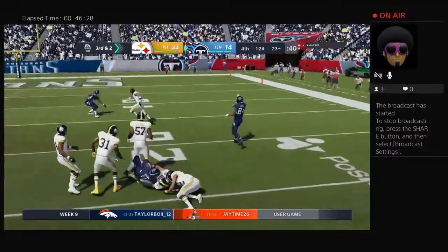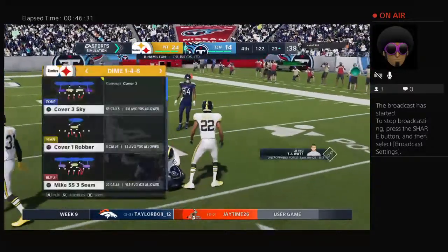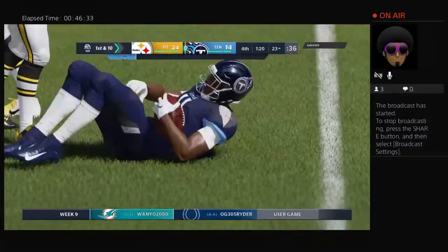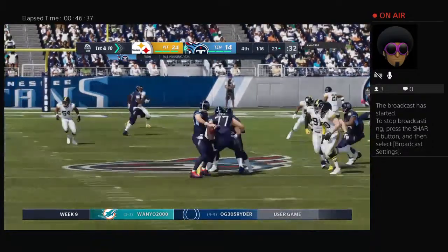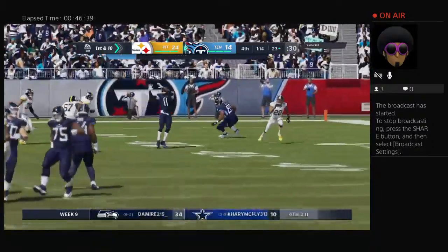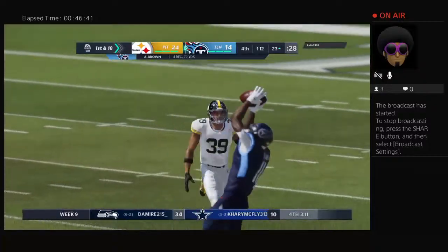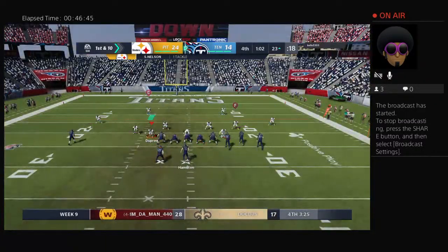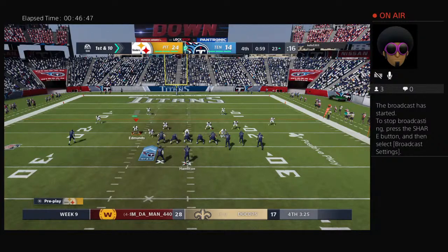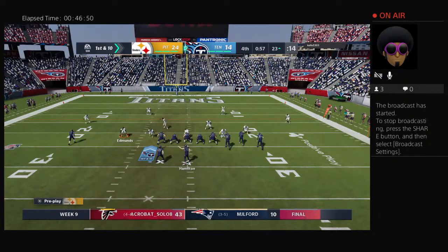On 3rd and 2, Hamilton. It's complete to Brown, right side. And they're going to have themselves another 1st down as the tackle's made at the Steelers' 23. Well, they were in search of a short gain on 3rd down, and they wind up nabbing over 20 yards. Whether it's a touchdown or a field goal, whatever it is, they need to score quickly here on 1st down.